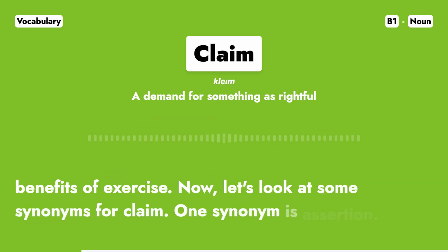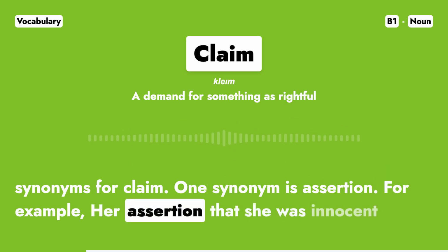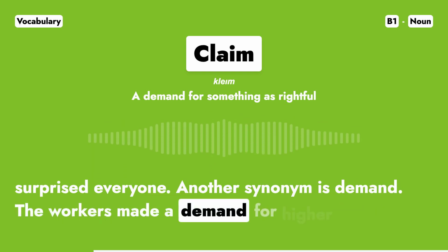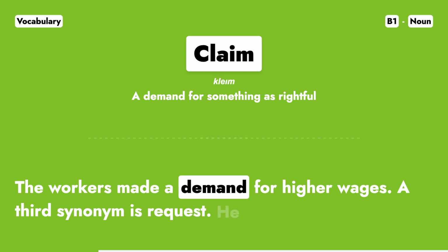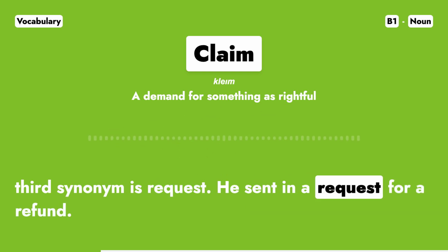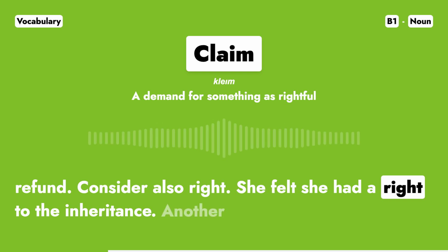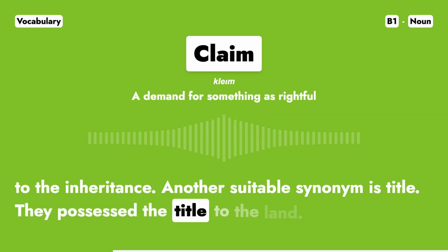Now, let's look at some synonyms for claim. One synonym is assertion. For example, her assertion that she was innocent surprised everyone. Another synonym is demand. The workers made a demand for higher wages. A third synonym is request. He sent in a request for a refund. Consider also right. She felt she had a right to the inheritance. Another suitable synonym is title. They possess the title to the land.